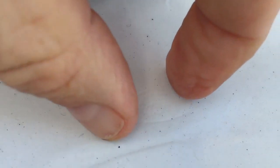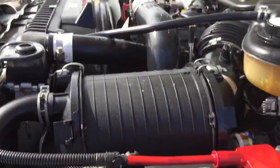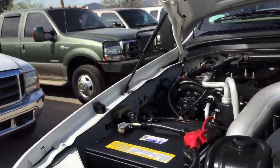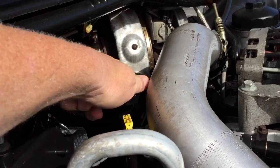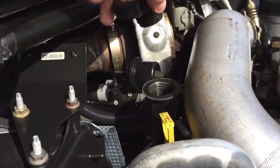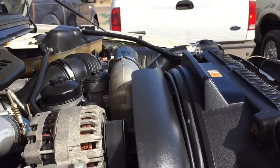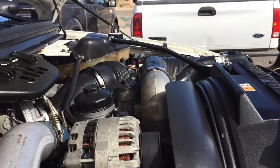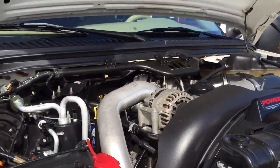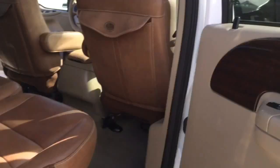We're looking for Ford stamps. There's a Ford stamp there. There's a Ford stamp there. There's a Ford stamp there. And there's another one there. This is an original battery. That's a new battery. So it also has one new battery. No blow-by at all. That's a beautiful thing. All right, what else? When you see no blow-by, that would mean that they took really good care of it as far as changing oil and maintaining the truck.